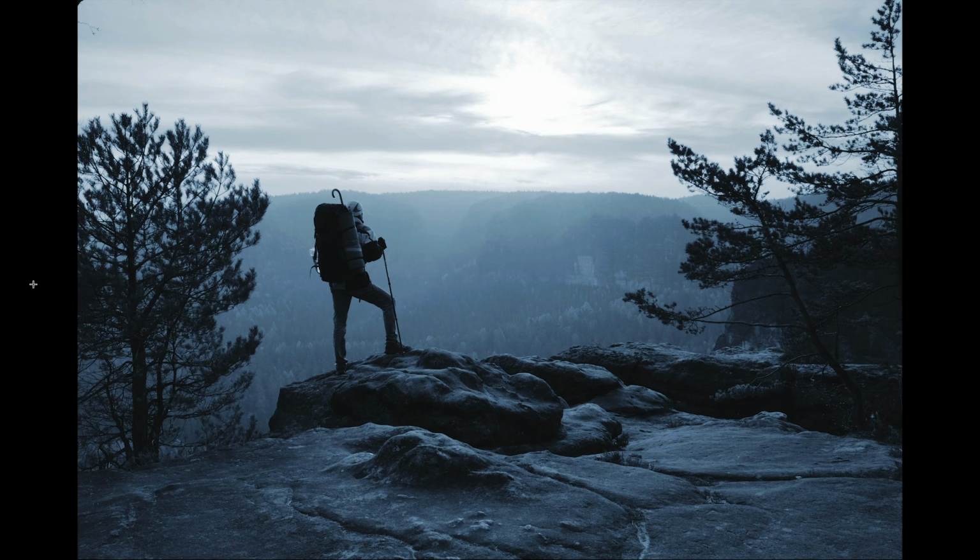One last sample picture here. This is all about mood. We're really working with a monochromatic color set here. This is a blue hour image in the Smoky Mountains, and I think that this really ties that Smoky Mountain mood in quite well in this picture.